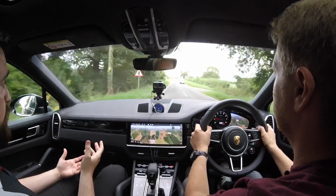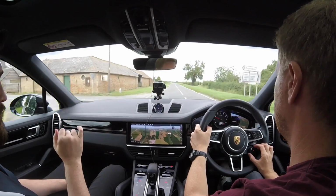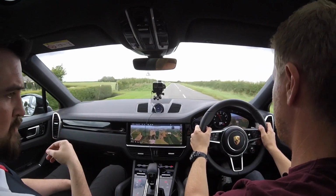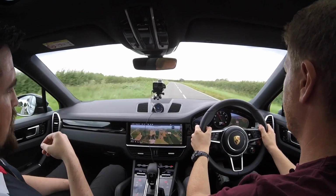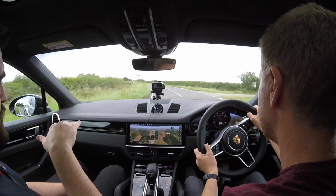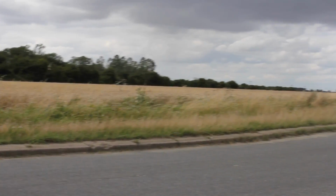But we've got it in normal, so if you turn it once to the right hand side, it will put it into sport. Okay. We can feel the throttle response there sharpened up, the gearbox dropped down a gear. Yeah, it's a bit sharper. And it will sit slightly flatter in the corner, so the suspension is firmed up a little bit, but not completely. It's no slouch, is it? No, it's not at all.